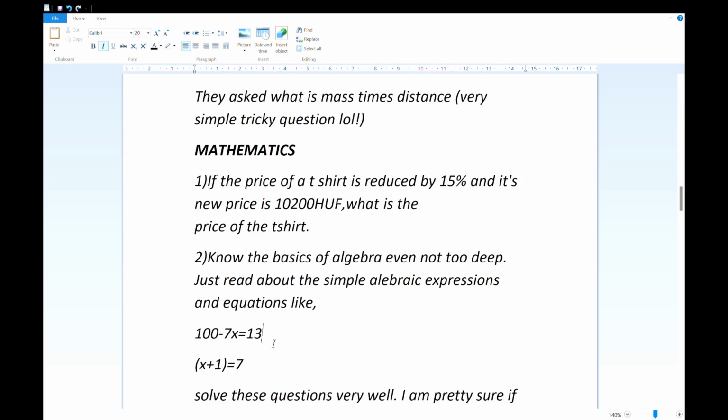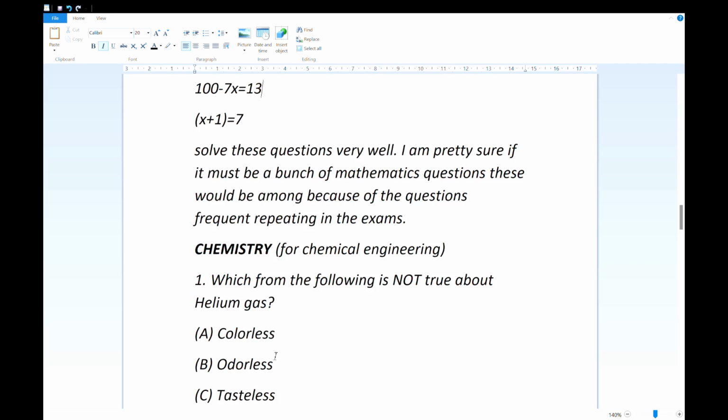This one is maybe an SS1 question. This one, x plus 1 equal to 7, is a very, very simple question that I believe each and every one of you can answer. So solve all these questions correctly. And then the next thing is, you have to be very careful.